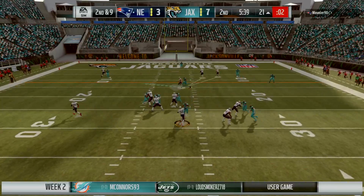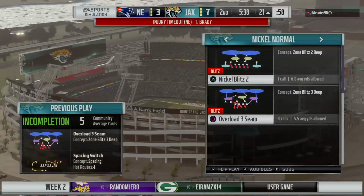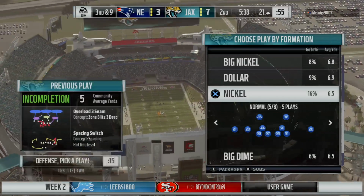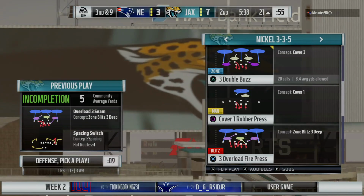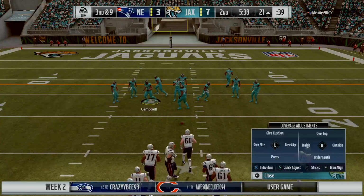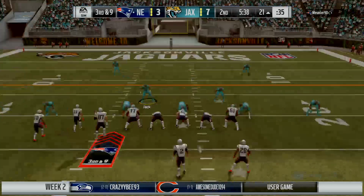On 2nd down, here's Brady, throwing over the middle, and it's incomplete. After an incomplete pass on 2nd down, that'll leave him trying to convert on 3rd and 9.